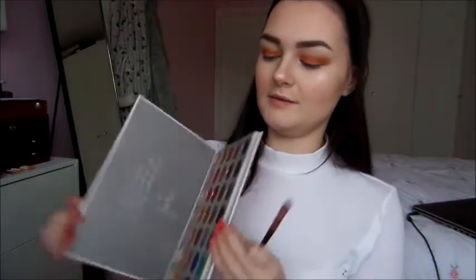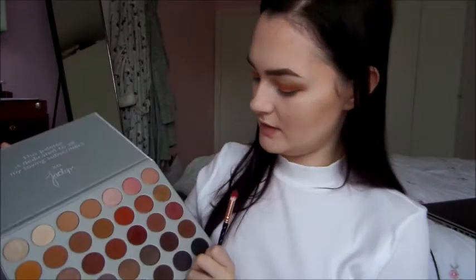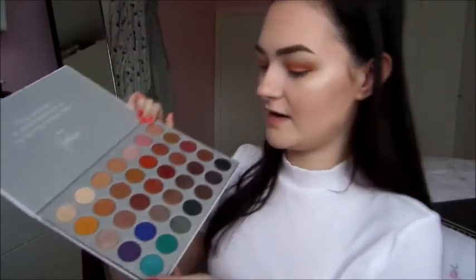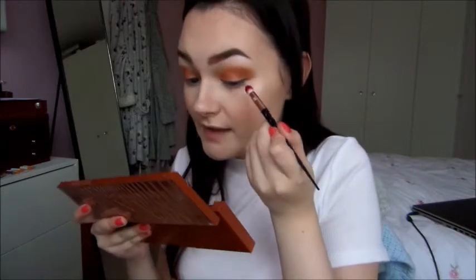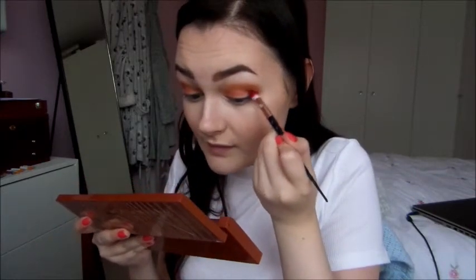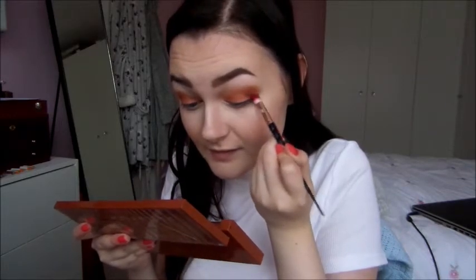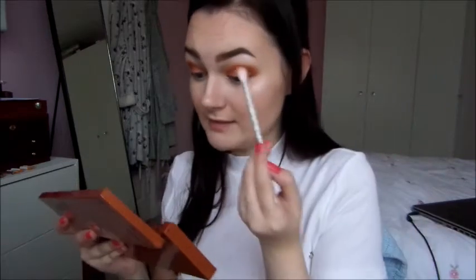Okay, then going back into the Jaclyn Hill palette, we are going to take, which brown is it, I can't see. This brown, it is kind of a reddy brown, and darken up the outer third of the eye, because even though it's spring, I like a bit of smokiness. Okay, right, and we're going to blend again.